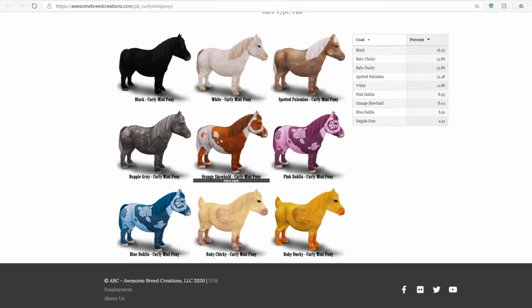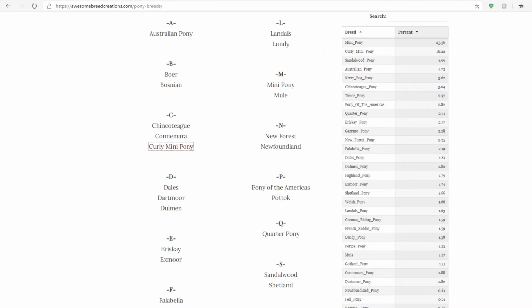But this one too. I don't remember which one is the hardest. I think the blue one is more difficult than this one. This one's a pretty rare coat as well. The dapple gray seemed to be the rarest, so this is the rarest one. Blue Delilah is second. Yeah, that one is third. Pink Delilah, and then the white one. And the baby Chicky and baby Ducky are one of the top most common ones. So as you can see, here is where you can tell how popular they are on the grid.